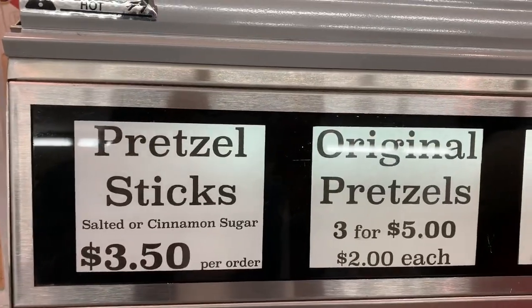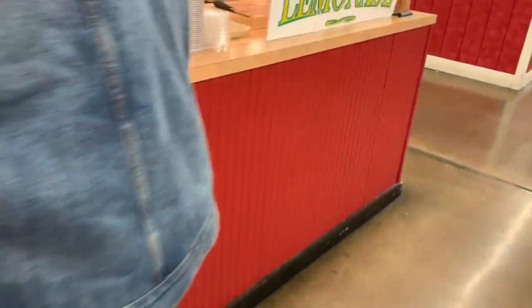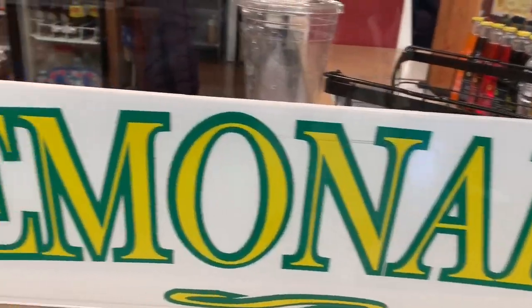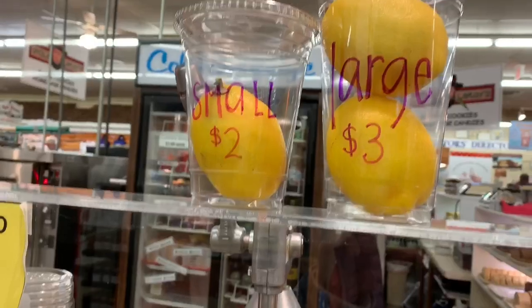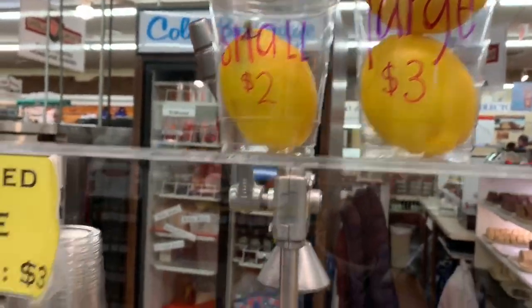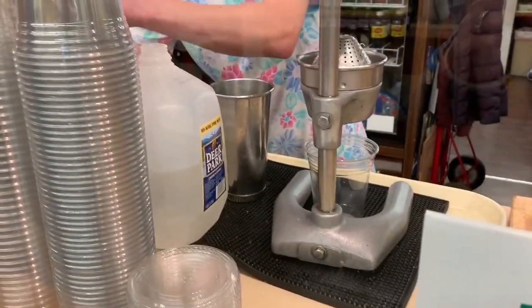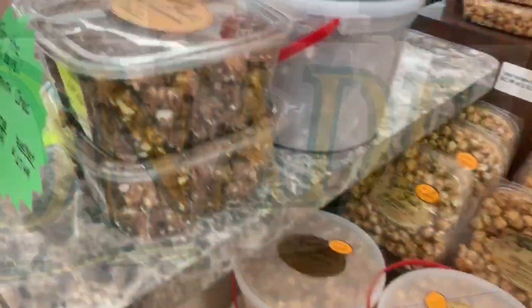They got pretzel sticks, original pretzels. Let me tell you guys, these people have fresh lemonade. They use the little machine right there, those lemons, and they'll do it for you. Fresh squeezed lemonade.